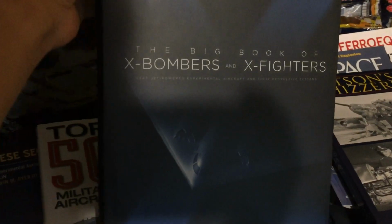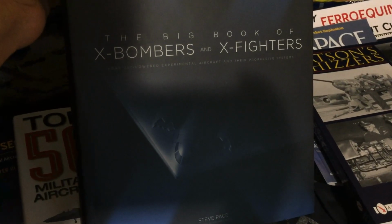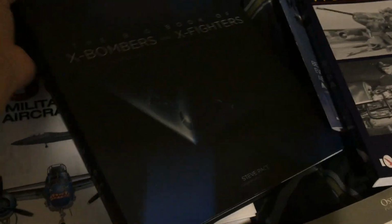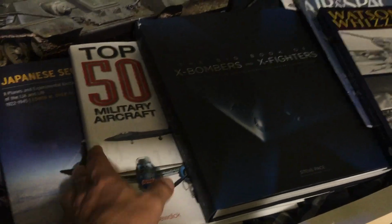Now this one, the Big Book of X-Bombers and X-Fighters. USAF jet-powered experimental aircraft and their propulsive systems. Basically, there's nothing really much to explain about that. It explains all the stuff that we attempted to do, and a lot of them failed, but it led to great successes.